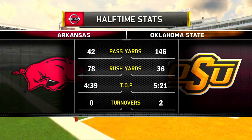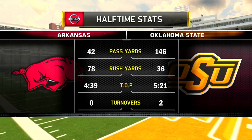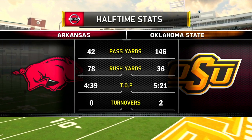You just execute the plays that are in front of you and realize that punts aren't going to kill you. Have a dominant side of the football. Play towards that strength. Don't shoot yourself in the foot on the other side of the football. Just about ready to start the second half.